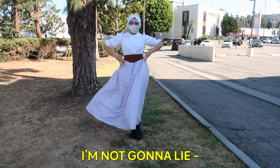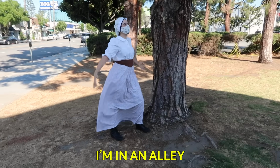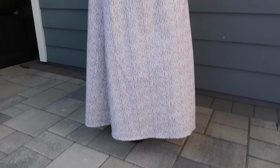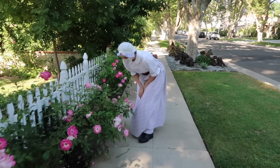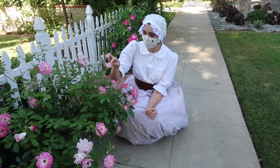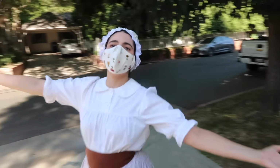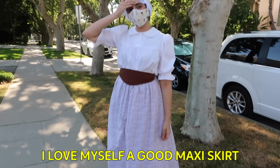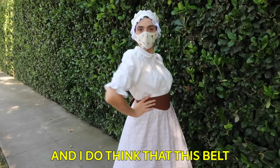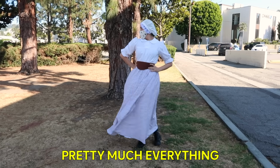I'm not gonna lie, I'm having fun. This is up my alley. I'm in an alley and this is up my alley. Now, I'm not saying I'm gonna be wearing this whole ensemble on the reg, but I can definitely see myself finding costume or individual use for most of these things. There is a fun poof in the sleeve right here. I love myself a good maxi skirt, and I do think that this belt is doing something for me, so I actually like pretty much everything.